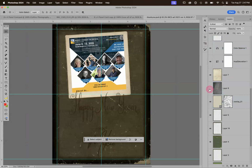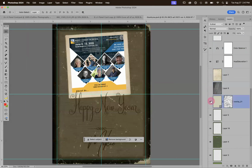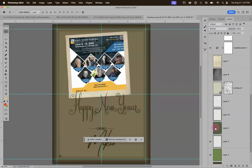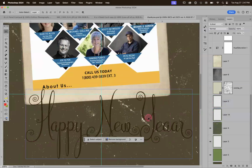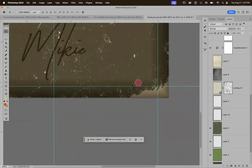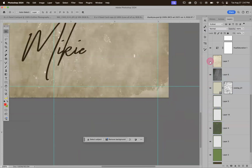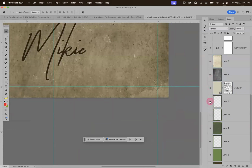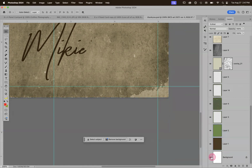We've got the gray texture down below, the tan up above. And you just turn them off one at a time and see what the textures are doing. So you can see this texture right here, layer 4, gives you this little rough edge at the bottom. You can turn that on and off if you don't like the roughness. Little by little, you build it up. Once you see what each layer does, it will amaze you. Like this one doesn't do anything, the background layer is completely covered up.